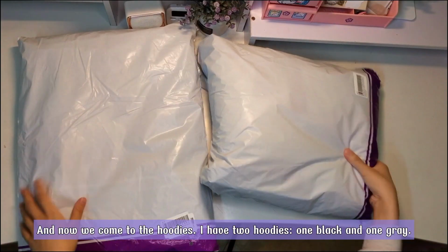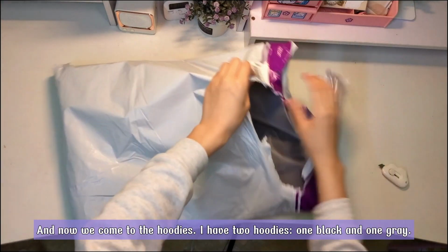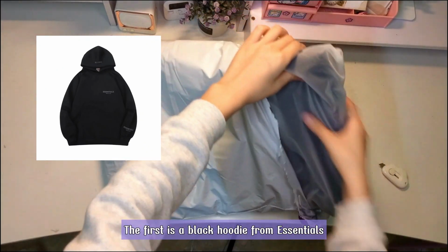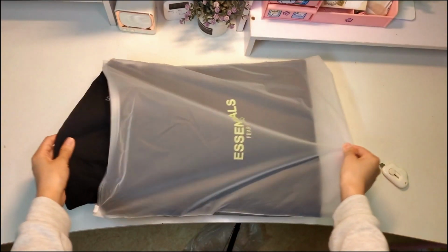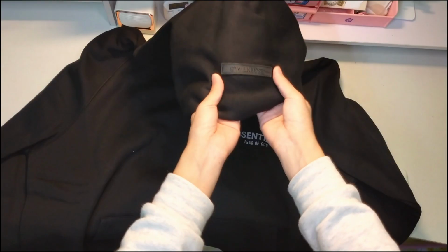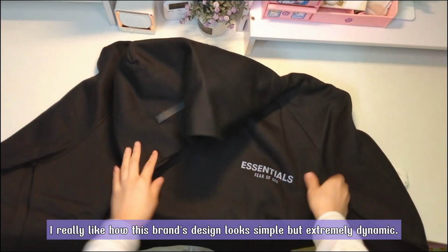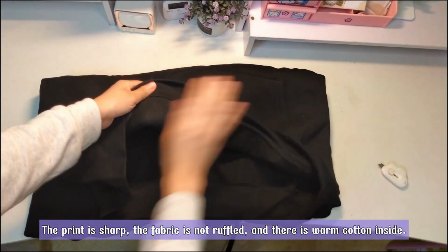And now we come to the hoodies. I have 2 hoodies, one black and one gray. The first is a black hoodie from Essentials. I really like how this brand's design looks, simple but extremely dynamic. The print is sharp, the fabric is not ruffled, and there is warm cotton inside.